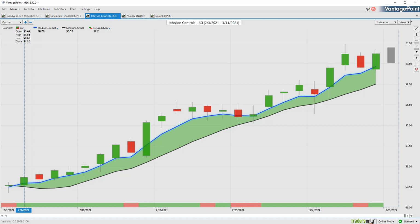Here's Johnson Controls again. And this, you tend to see a lot of markets turn higher at the same time. And that's where you can really recognize that something's going on in a particular area or sector of the market and really hone in on that and say, okay, well, if all these forecasts in similar markets are starting to move to the upside, you've got a higher probability that you're going to see a significant move there.